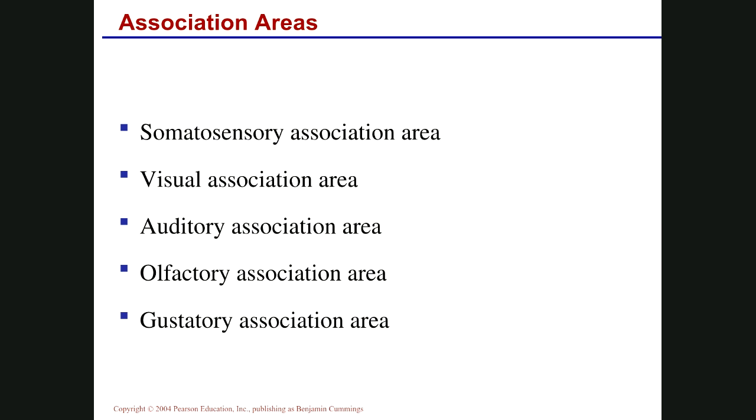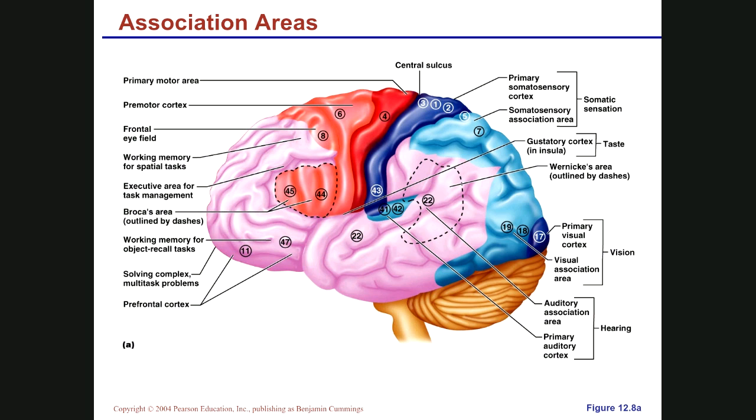Again, if you look at these, they're very close, right next to the area they're associated with. If you look at the back part of the brain, number 17 is the primary visual area, but 18 and 19 are the visual association area. If you look a little below that, you'll see hearing. Hearing is number 41 or 42, and the auditory association area is number 22, and so on. This is where all your memories are stored. This is where all those experiences are stored.